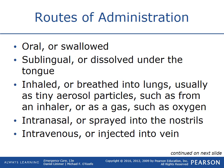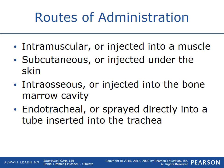There's right routes to give a medication: orally or swallowed, sublingual or dissolved under the tongue. You can inhale or breathe it into the lungs, usually as tiny aerosol particles, such as from an inhaler, or as a gas, such as oxygen. There's intranasal administration, it's sprayed into the nostrils, IV or injected into a vein, intramuscular or injected into a muscle, subcutaneous or injected under the skin. Intraosseous is an IV that goes straight into the bone marrow. And endotracheal is down the tube that's inserted into the throat.